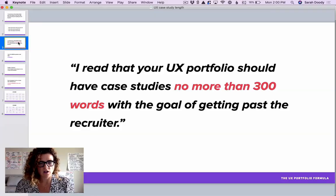But so often people ask me variations of this question, such as, how long should a case study be? How many words should it be? How many pages should it be if it's a PDF? And these simply are the wrong questions to ask. The notion that a case study should only be some certain number of words is not taking into account something really, really important that we're going to get to in a few seconds.